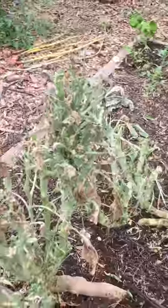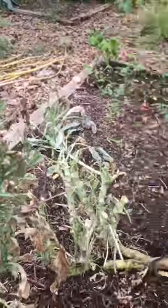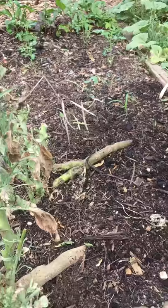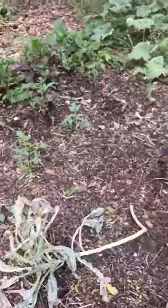Okay, tree collards, which have been heavily pruned, but you can see the size of these babies. Wow, big spider's web in there, made me jump. There's some big spiders this year, actually. I tell you, some very big spiders. Okay, let's keep moving.